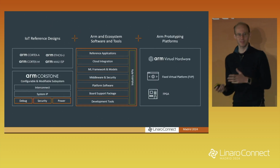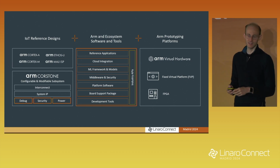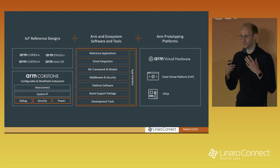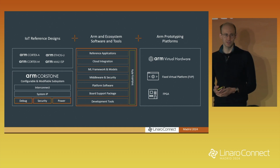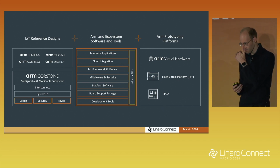Now, of course, we don't stop at the IP. We also provide reference applications and a whole set of software alongside the core IP that we provide. So we bring together the reference designs with software and tools both from ARM, but also from the ARM ecosystem. And we also bring together ARM prototyping platforms as well. So for example, the Corstone-320 is available on ARM Virtual Hardware.